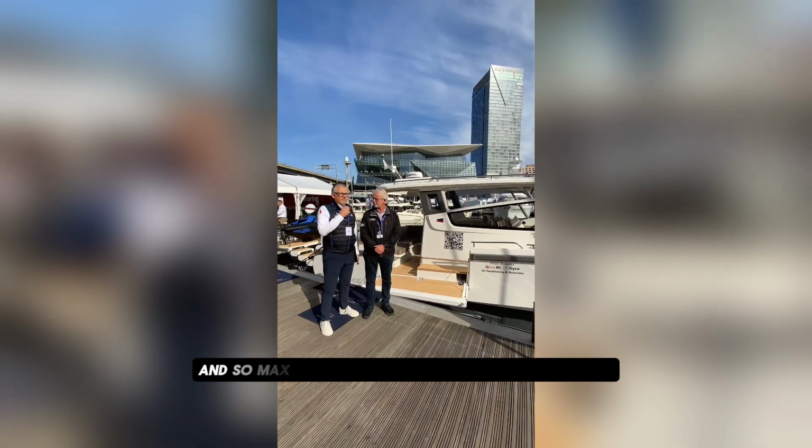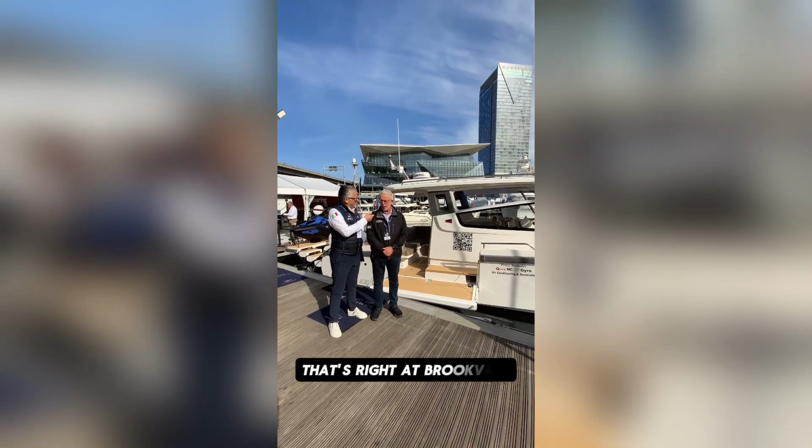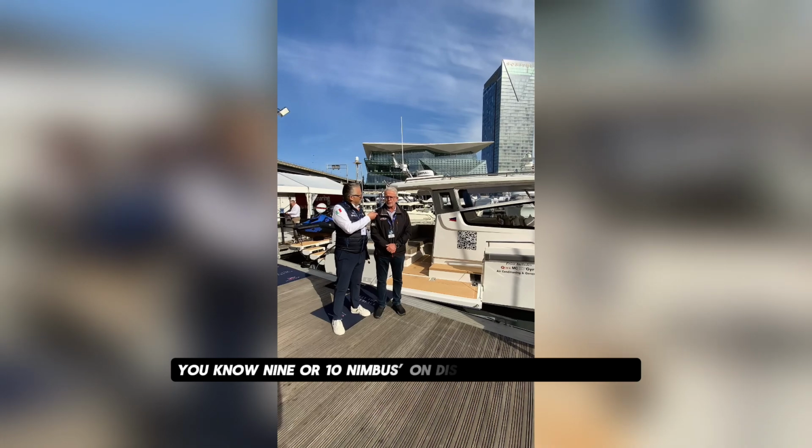Perfect. And so Max runs the operation down here in Sydney, don't you, Max? Correct. Out near the Spit. That's right, at Brookvale. We've got a big yard in Brookvale, with nine or ten Nimbuses on display all the time.